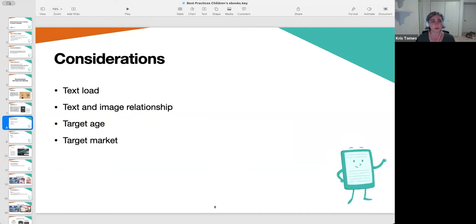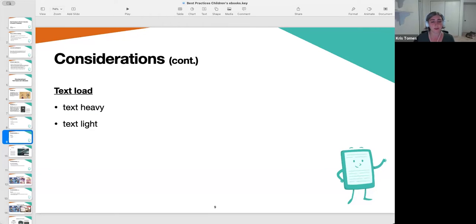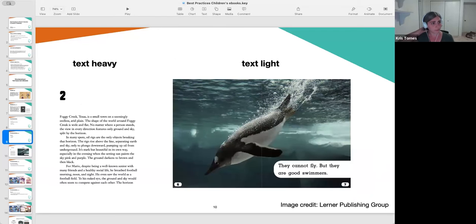There are several considerations to weigh before deciding which format to pursue for your children's ebook. These include text load, text and image relationship, target age, and target market, and we'll go through each of these now. So, text load. This means how much text is present on a typical page. There are text-heavy books, like novels, or text-light books, like a picture book, and then there's everything in between. So let's look at a couple of examples.